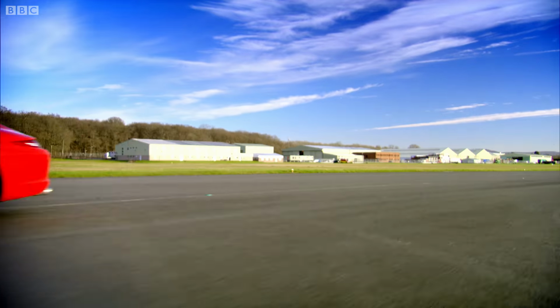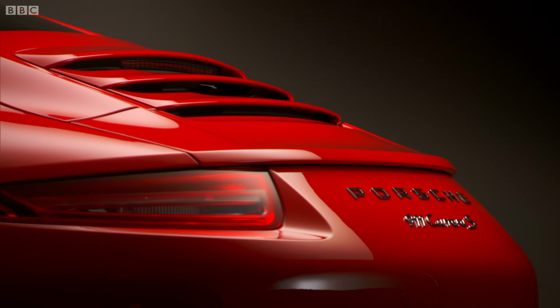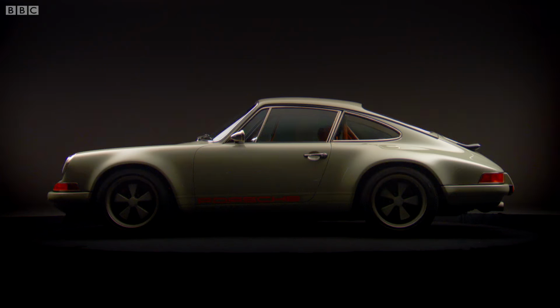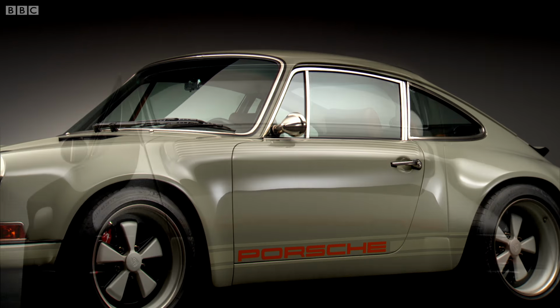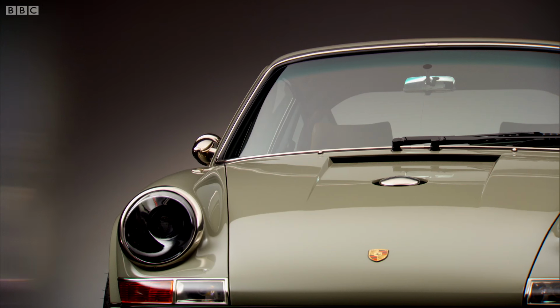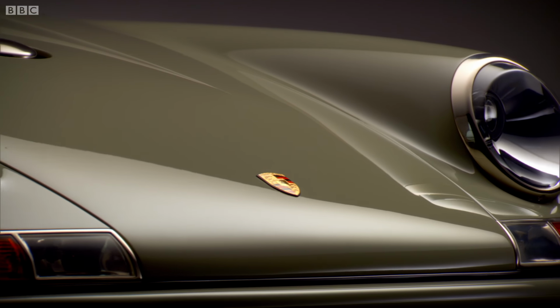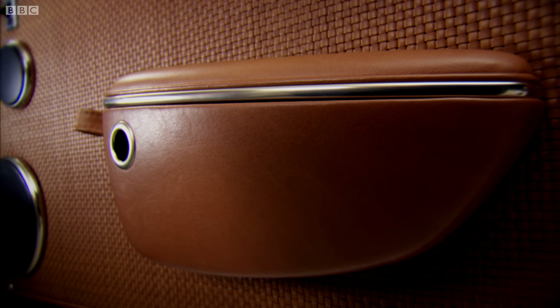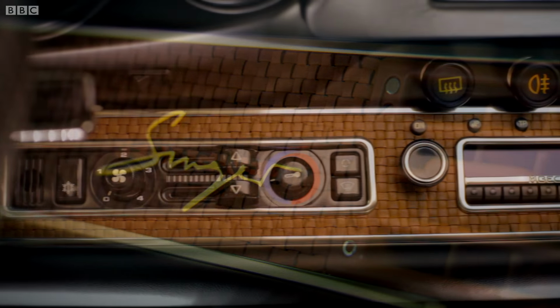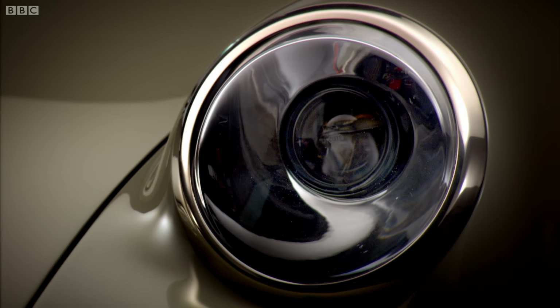What they actually want in a new 911 is a 911 that's new and yet not new. What they want is this. The work of a small Californian company called Singer. This looks like an old 911, and some of its parts are indeed cherry-picked from past 911s. But the whole car is custom built. And, where necessary, it's peppered with modern touches.